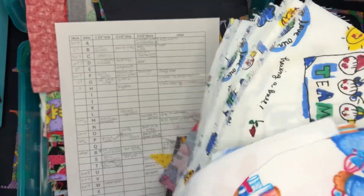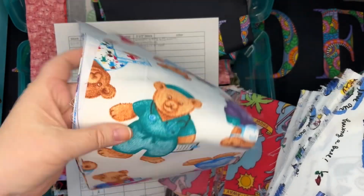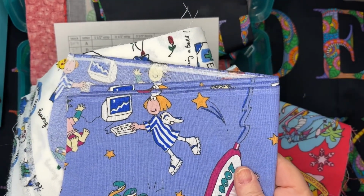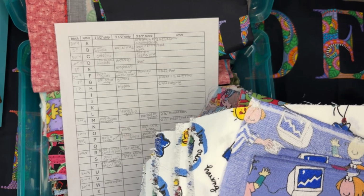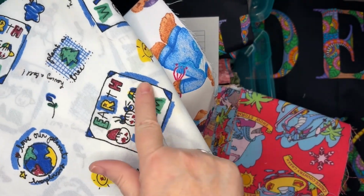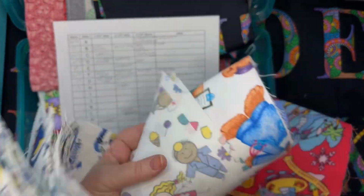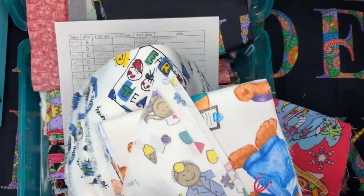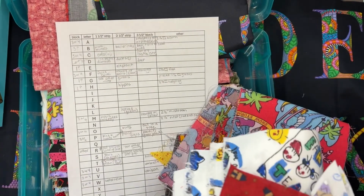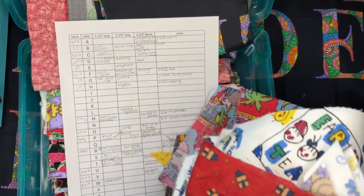And let's see, we have surgeons and nurses or angels, and the word team and children. So I have lots of things I can cut out. Oh, and wait, there's one more. Little houses, because Age is lacking some strips too.